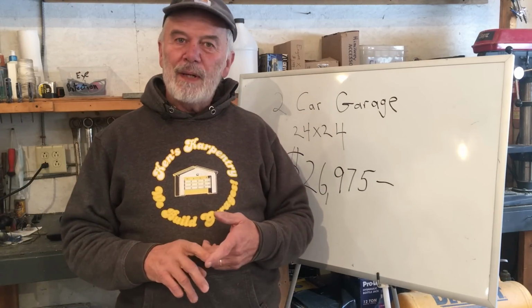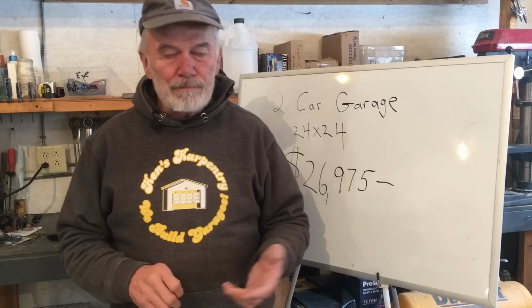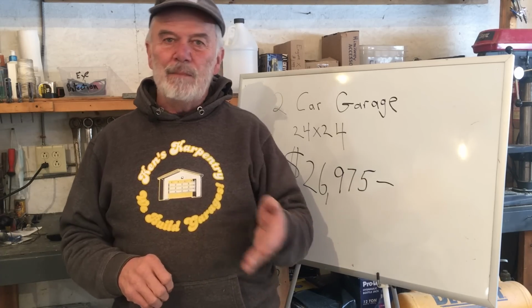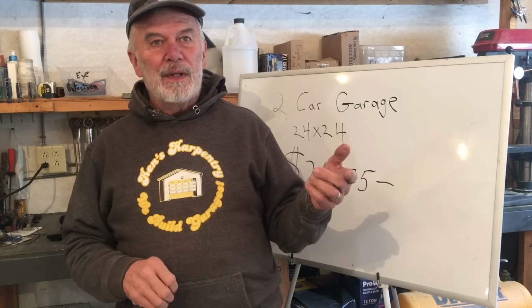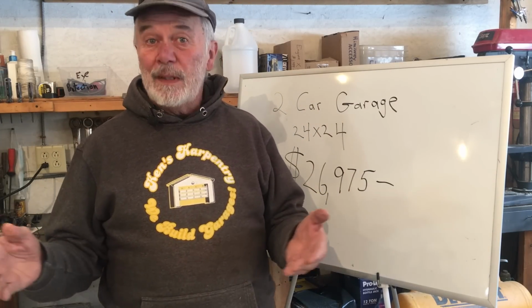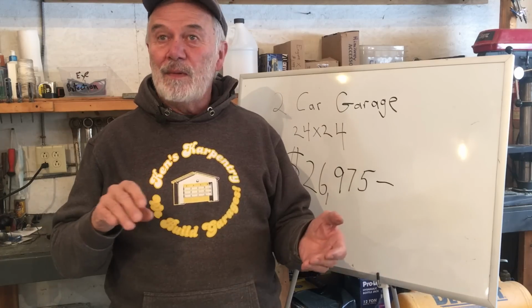So house wrap is still around $110 for 1,000 square feet of it, which will typically do one garage. That hasn't changed a lot. It's maybe 10% more than where it was 3 or 4 years ago. Roof wrap is somewhere in the $60, $70 per roll, and that's a 1,000-foot roll, and that will easily do one garage. And that hasn't gone up significantly. Maybe 10%. Seems like a lot of this stuff is up 10%, or it's still double.